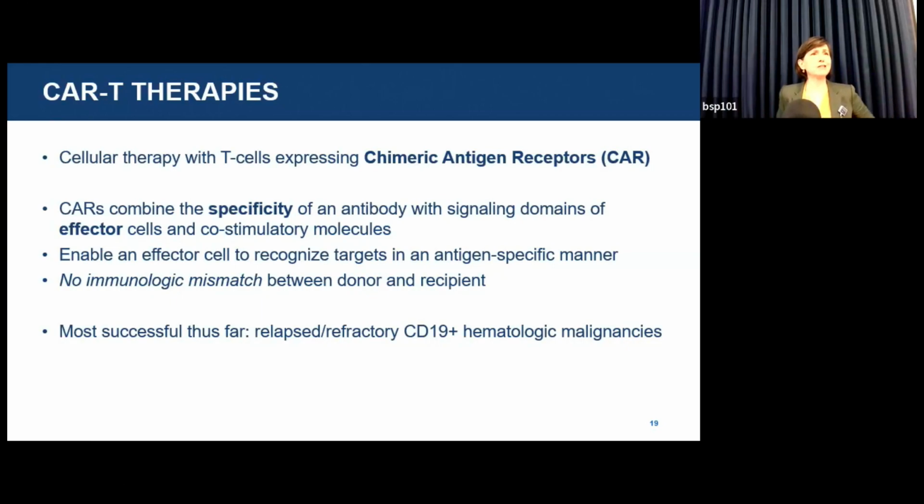And now the latest generation, 4th and 5th, we call them TRUCKs. They're huge, and they have a lot of other functions as well. I don't know how long we're going to be able to grow them, because it'll be the size of an SUV soon. I don't know how we're going to infuse them, but we call them CARs, right? CARs combine the specificity of an antibody and the signaling domain of an effector cell. That's the beauty of it.